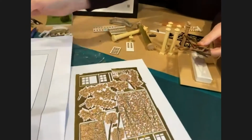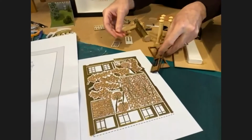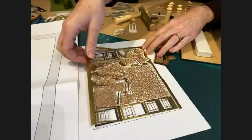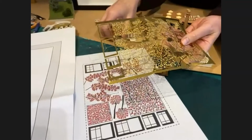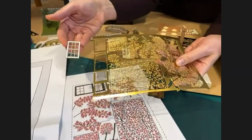Making the architectural details of the building, one of the techniques I use a lot is photo etching. Again, this is an automated technique, but it's very, very useful indeed. So for producing things like sash windows, here's an example of one that's painted up and finished.